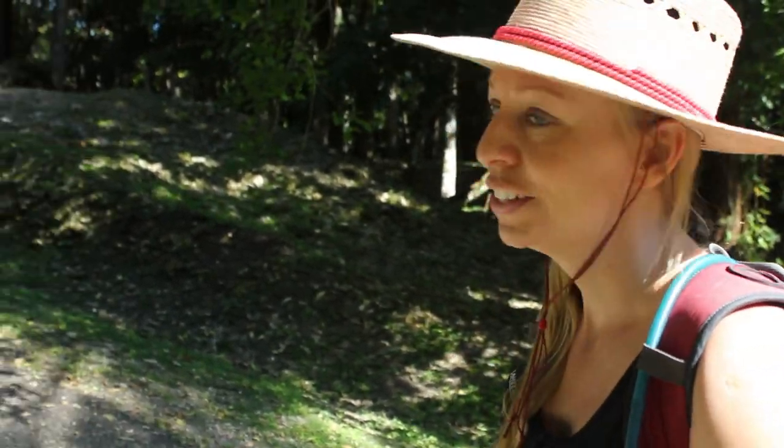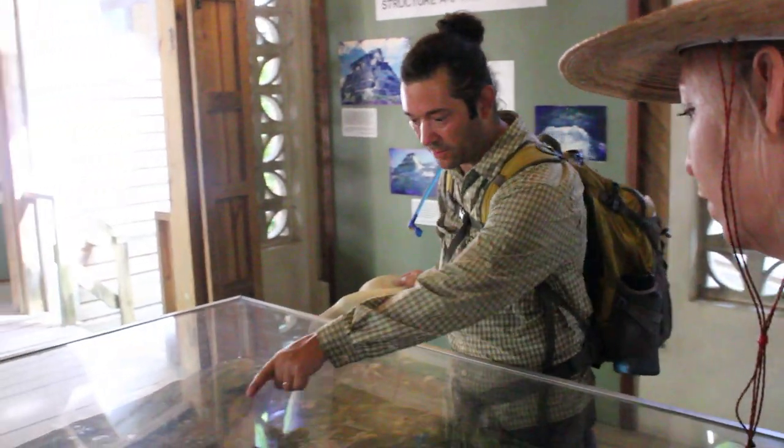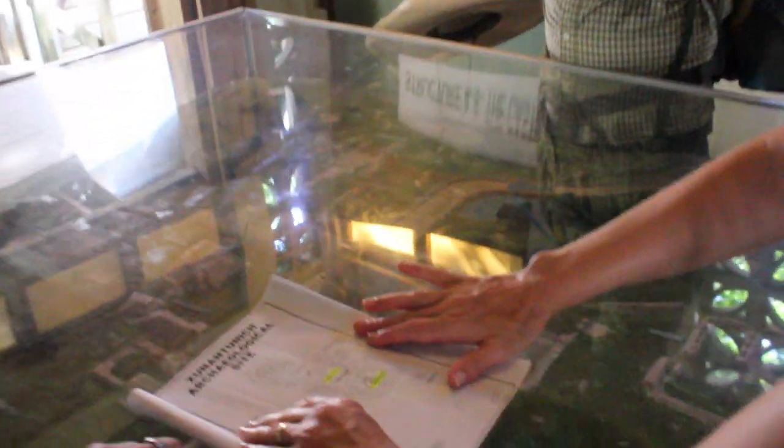To Xunantunich, you first take the ferry, then you drive up a road about a mile, then you hit the ticket entrance area, and then you actually have to hike up a hill. And it's on top of a limestone ridge, and it's really cool because way down by the river you can see the pyramids. It's pretty awesome. So let's go ahead and head up. There we go. So we're probably here. Oh yeah, there's three big things we saw right there. And that's what we walked. So it's oriented like this.